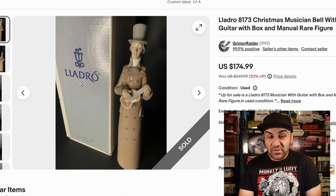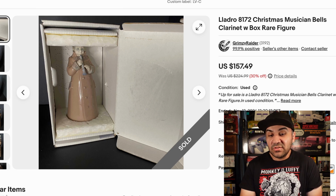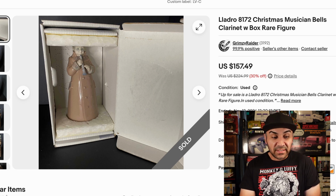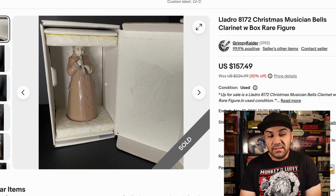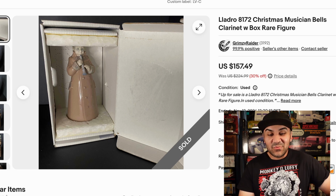And not only did I sell this one, I also sold this one, this Lladro 8172 musician bell clarinet, for $157.49. This went to the same buyer. They bought both of them. And the great thing about both of these, they actually came with a box, so as far as protection goes, I didn't really have to worry. That's one of the things when you're shipping fragile items, you have to worry about it. But since these came with the original box, it was super easy. I really don't like packing and shipping breakables, but this one was easy.